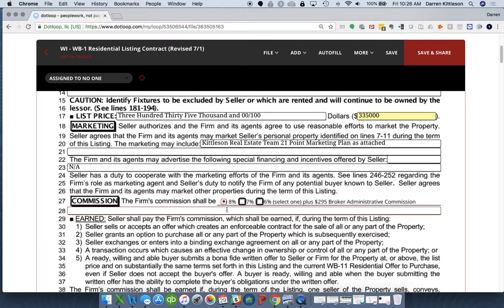Plus, we have a $295 broker administrative commission. So I just need to choose which one of those three percentages you'd like to pay us to handle the sale. And then I slide the contract to them, or turn the laptop or tablet to them, however you're doing this, and ask them to just choose one.